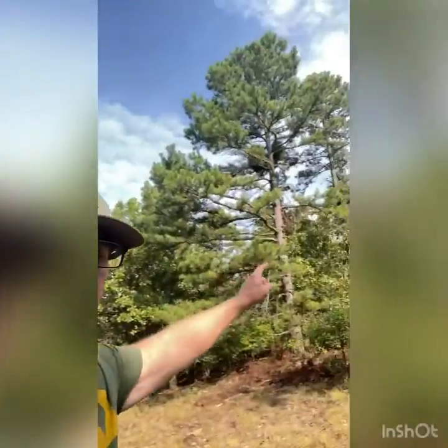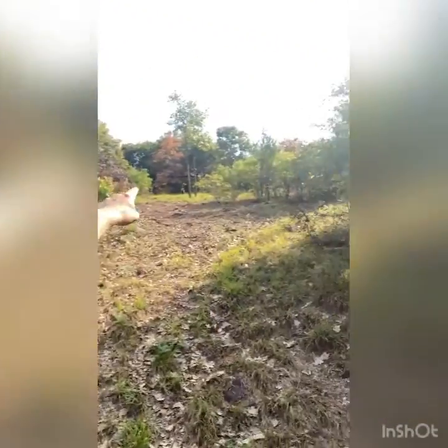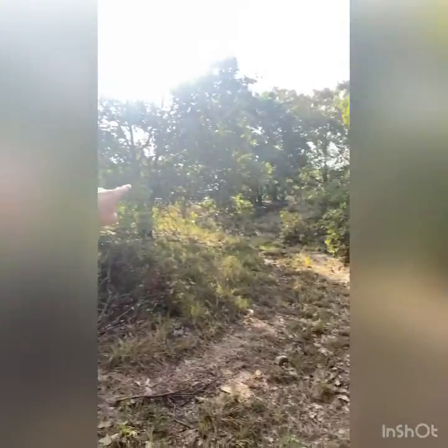Up there is my stand. Right there is my tent. And then over there is that little kill plot that is a turd of a kill plot, but we just replanted, so hopefully we get something going.